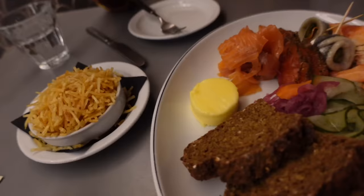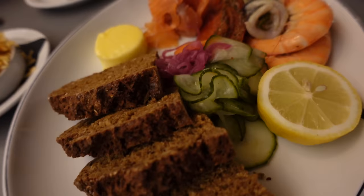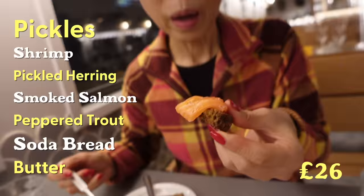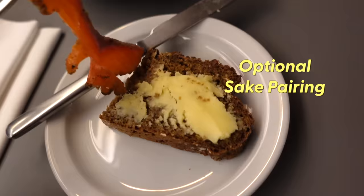Up next, the fish platter with smoked salmon, pickled herring, peppered trout, shrimp, pickles, soda bread and butter. There's also an option to add on a sake pairing. That fish is good, that trout. I'll have it by itself.